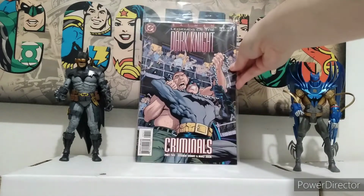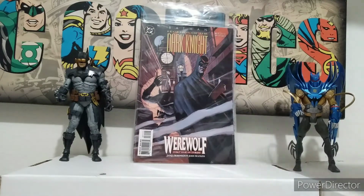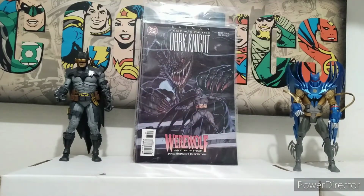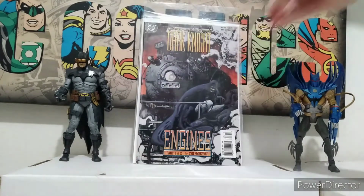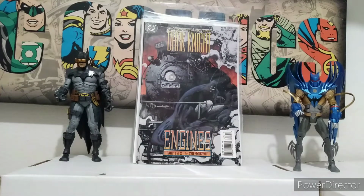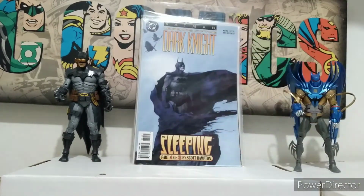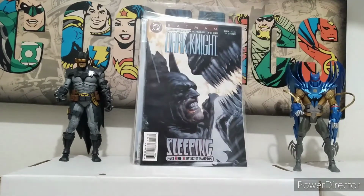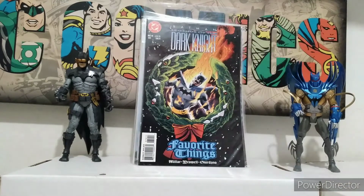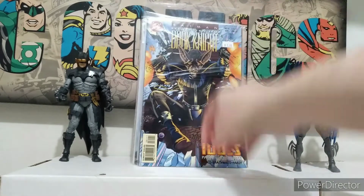This was a really cool story as well. Werewolf. Another thing about this series, talking about not seeing a lot of the same villains. I think it was 100 issues before you even see, like, Robin. Like, it really just focused on Batman. And telling just different stories about him.